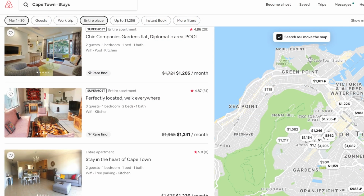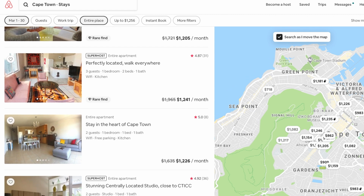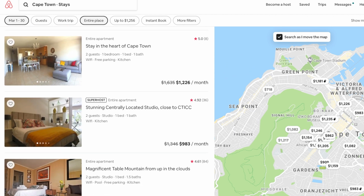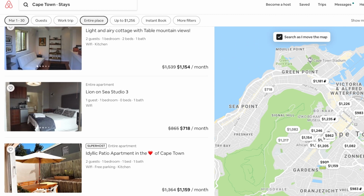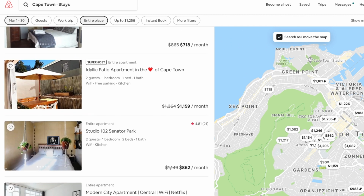If you jumped on Airbnb, you could get a place similar to mine, 2-bedroom for somewhere between $1,000 and $1,300. If you lived in a studio, you could get that as cheap as around $700. And that's my tour of my apartment, my final remote year apartment.